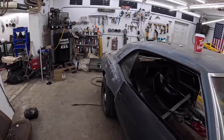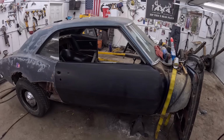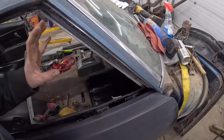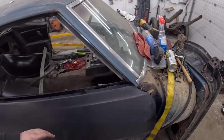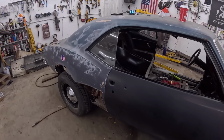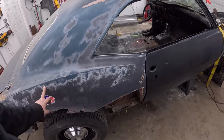Now, I have one door on. I got four brand new doors. I believe this is a '67 door because it has some structure here, which I assume is for the wing window. And I'm going to just try and fit it. Honestly, it fits not too bad. I also want to hang on the quarter skins.